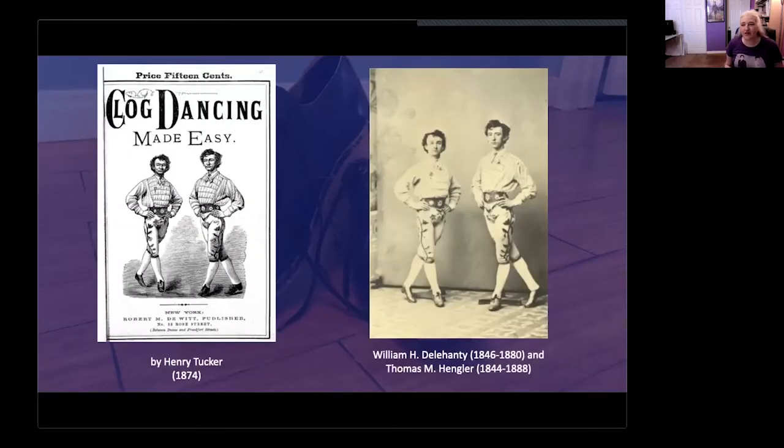That's better, I hope. So, very elaborate breeches. And this, by the way, is William Delahanty and Thomas Hengler, who were one of the more popular duos of the 19th century in the minstrel shows. And this picture, obviously, is on the cover of this book, Clog Dancing Made Easy, which was from 1874.